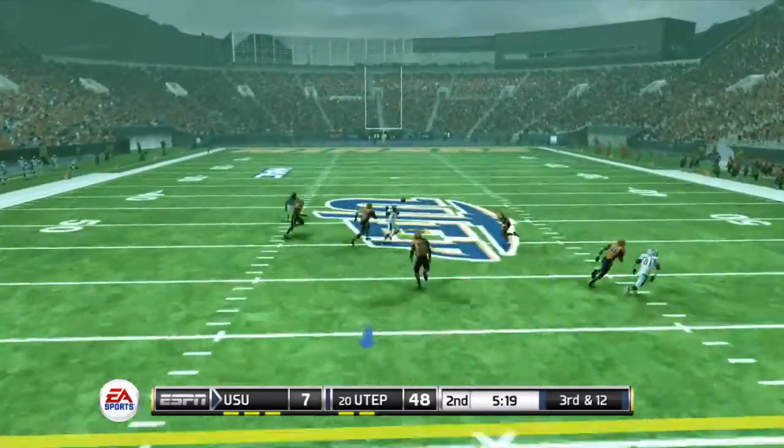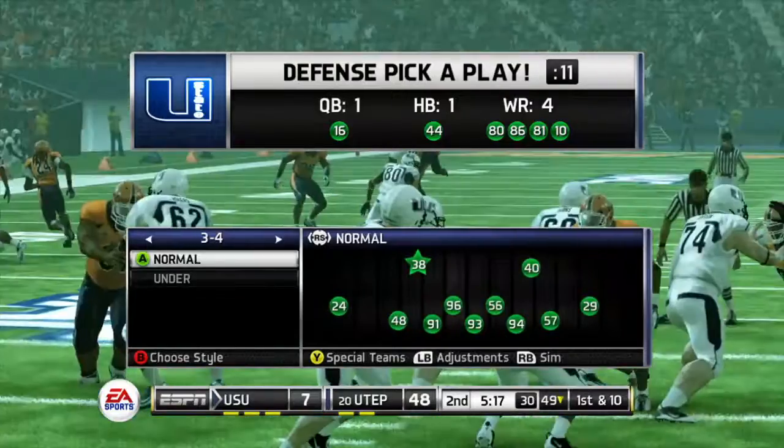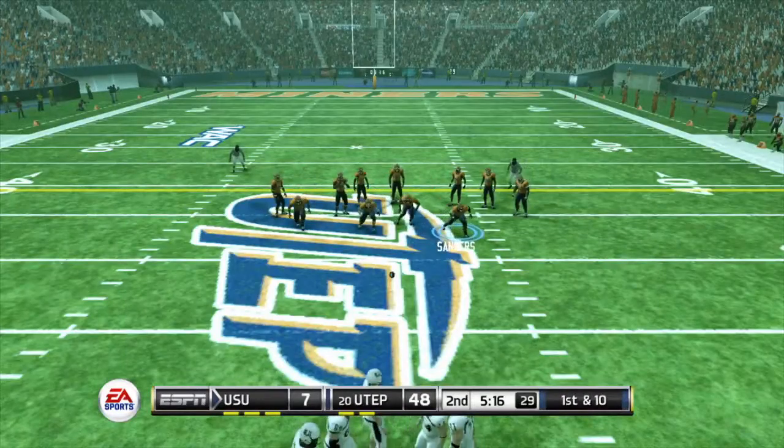James steps back to pass. He goes down at the 49. That was more than enough to pick up the first down. Next time, this defense will be playing on their heels.